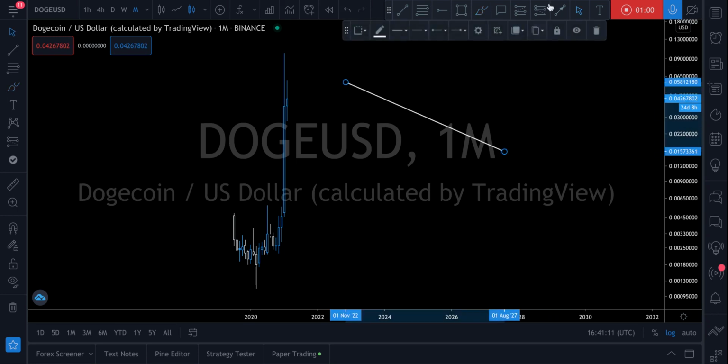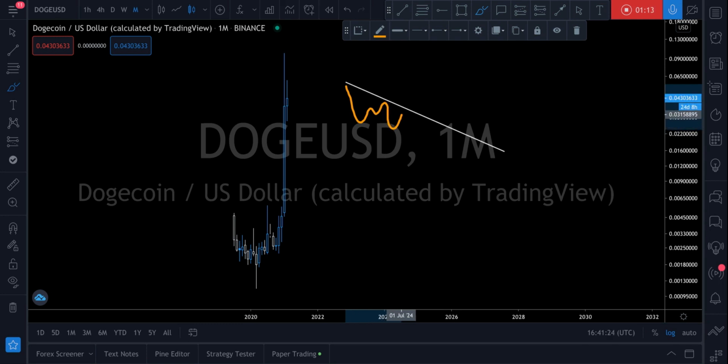Similarly, with trend lines, we might have something like this. Start up here, come down, go up, come down, go up, test this trend line, come down, test the trend line right away, come down, test it again, and then eventually we might break through, and then we might turn it into support, and then we might come up.